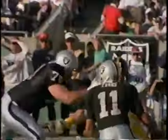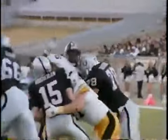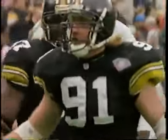Opposite Lloyd was Pro Bowler Kevin Greene, the NFL leader with 14 sacks. Football's best pair of outside linebackers led the Steelers' all-out assault on the quarterback.